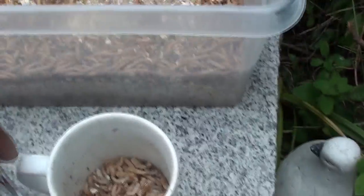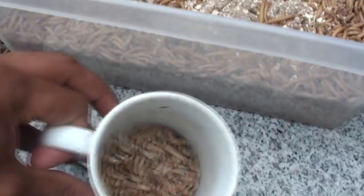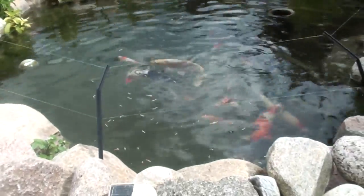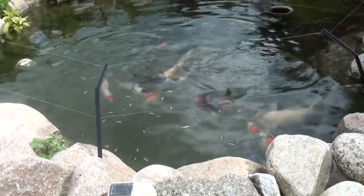So this is what I do, this is how I sort them out, and now watch me feed the fish. They love it, they rush it, and they guzzle it enthusiastically. Again, this is what I've been doing for a while with no problems. Feel free to try it. Your fish will be happy. This is a supplement feed. It's not the main feed.